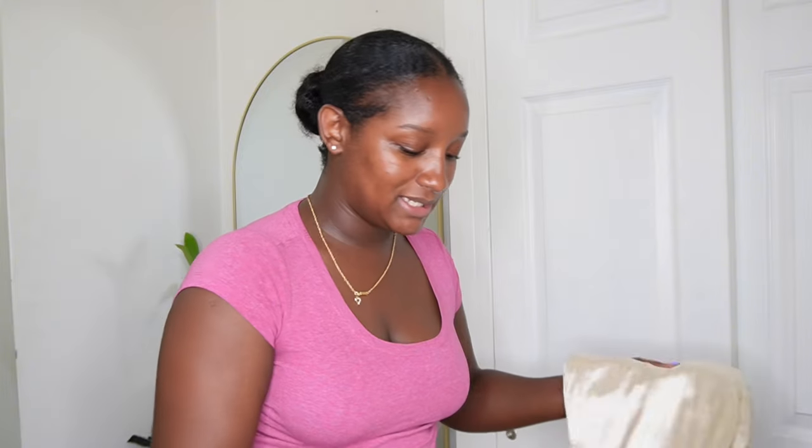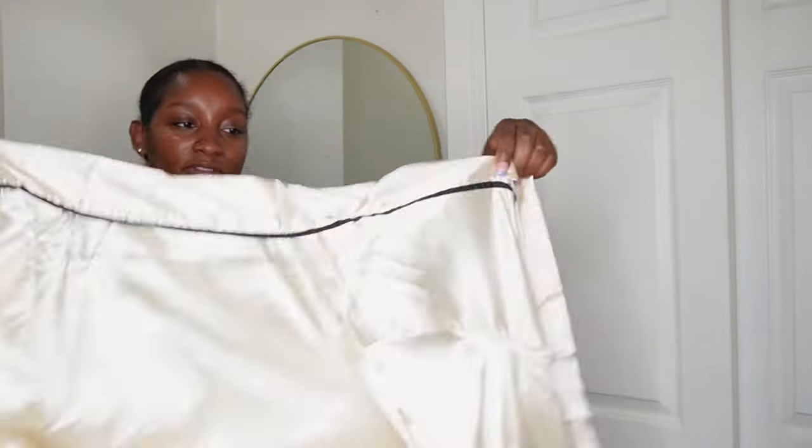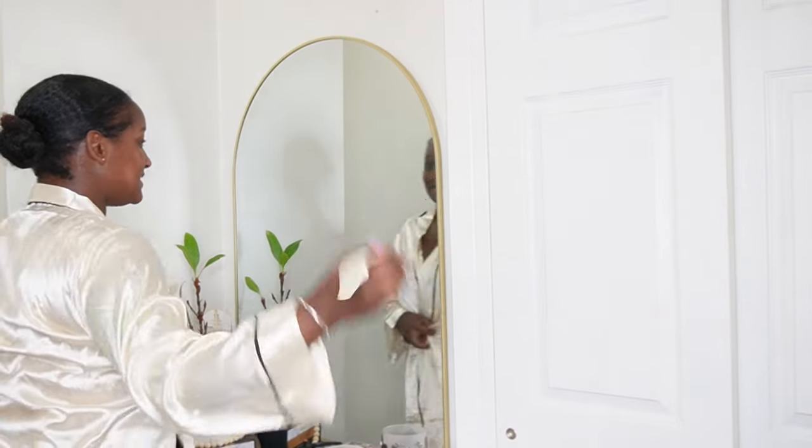A lot of these are dresses because lately I find that when I'm going out, I don't really have that many dresses to wear. This, however, is a robe. I needed another silky robe for the summertime. Oh, I hate when it doesn't have the string inside, but love this. Love it.